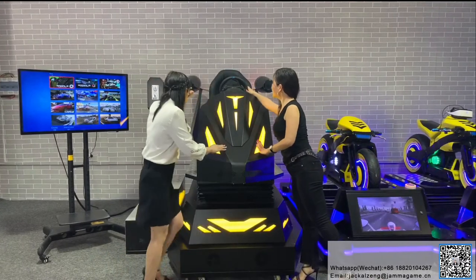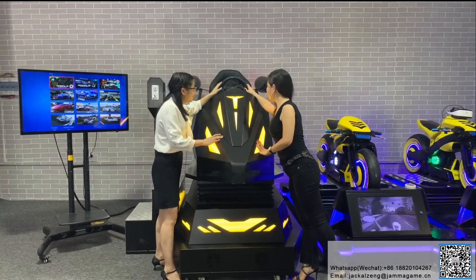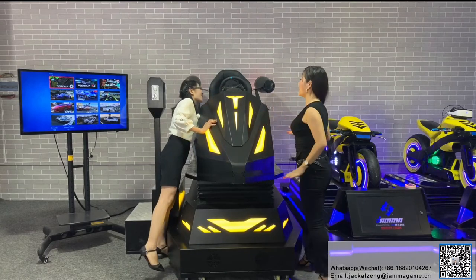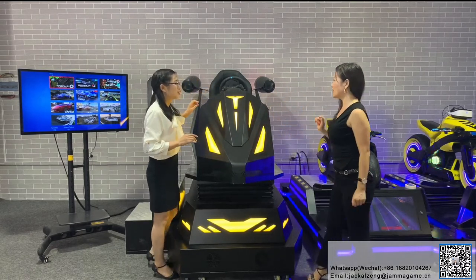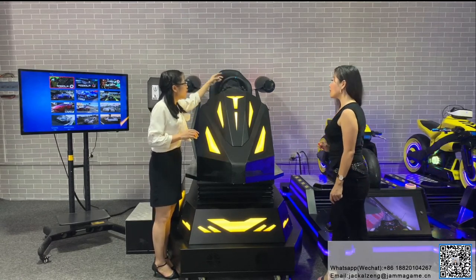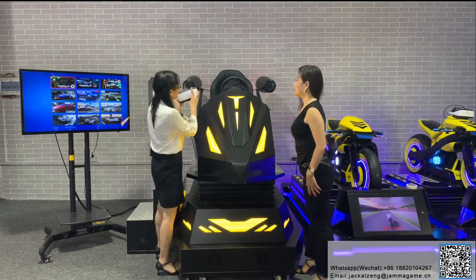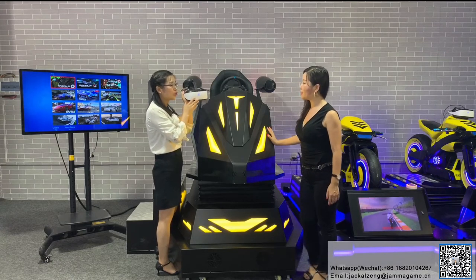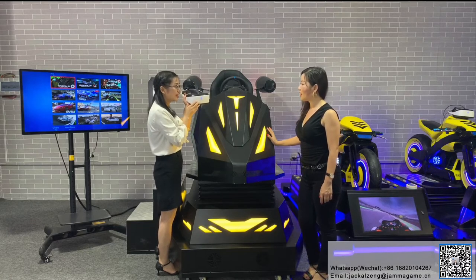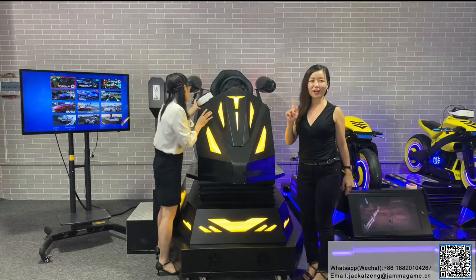What's the brand of this wheel? It is a famous brand, very famous. I know this brand, it is very, very famous. From 10 years ago, I already knew this brand. It is flexible. And here, this is our Deepoon glasses, very high resolution. When the player wears the glasses, they can see the scenery in the game very clearly. So it's 4K resolution. Yes, 4K. Very good.